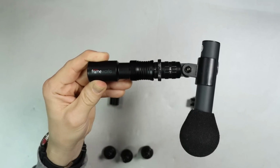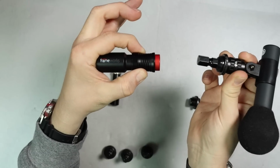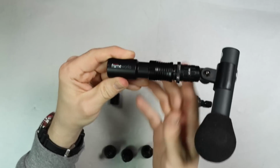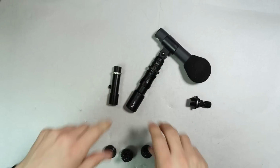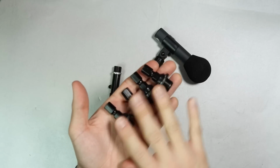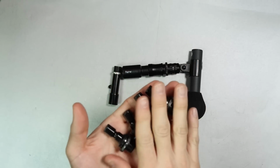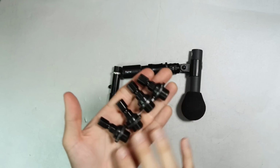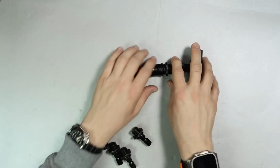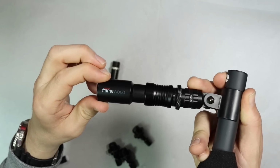use is from Gator Frameworks. The way it works, you press down on this lever and it quickly releases the microphone from the mount. That is pretty much it. The reason why I use Gator Frameworks is because you are able to buy a set of 5 additional adapters without having to buy the part that goes onto the microphone stand again. So if you have a lot of microphones, you can just buy the adapters, screw them onto all your mics, and then quickly switch between them with a single mount on your microphone stand.